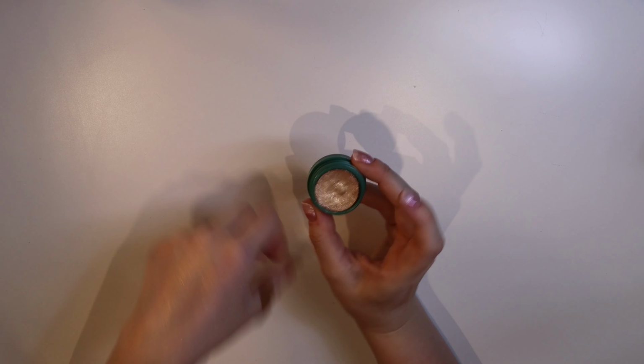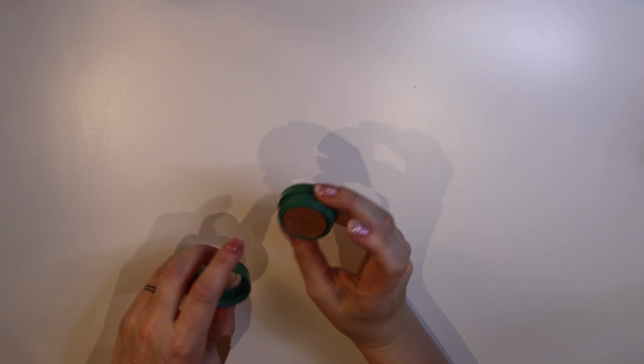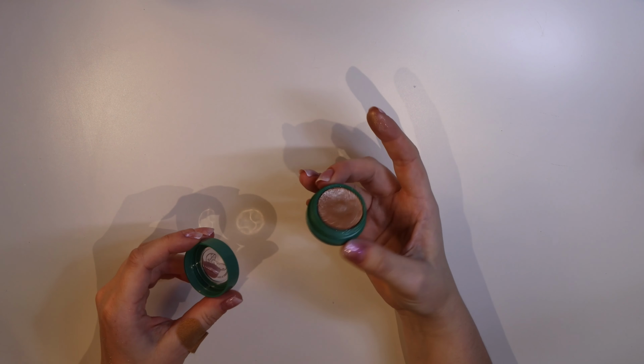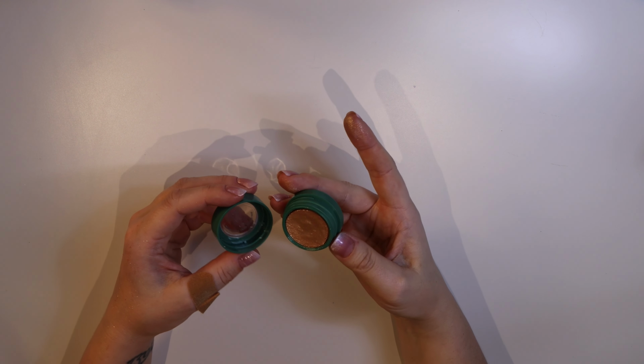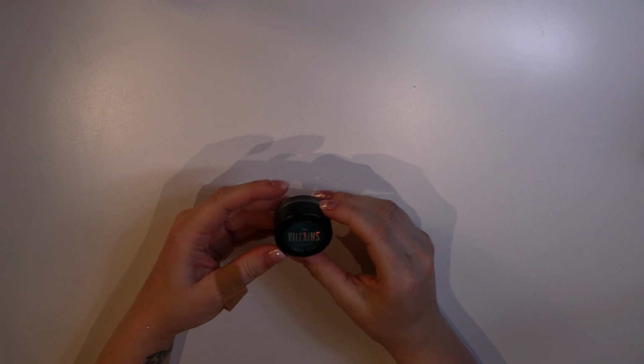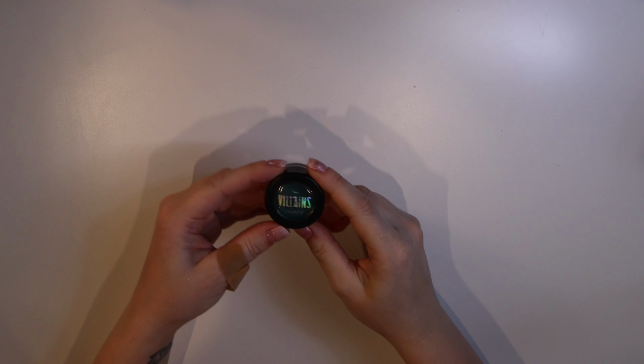Interestingly, I think I might use this differently than how I first bought it. It's so sad because it is a beautiful shade, but I think I might still be able to use this, so I'm going to keep it. All right, more ColourPop. I have a few of these ColourPop ones.